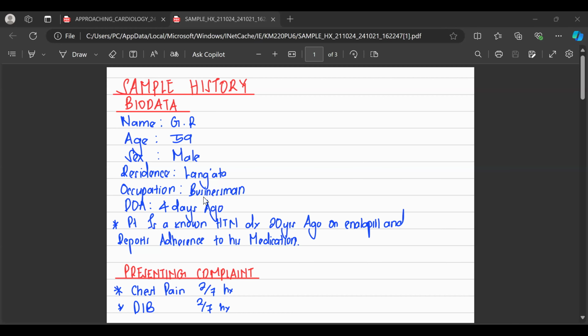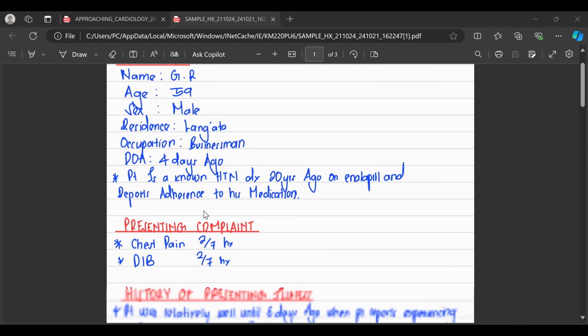So let's remain keen. I'm presenting GR, a 59-year-old man who has been living in Langata for the past 30 years, and he's a businessman by occupation. He was admitted 4 days ago. The patient is a known hypertensive, diagnosed 20 years ago, on enalapril, and reports adherence to his medication. The patient came in presenting with a 2-day history of chest pain and a 2-day history of difficulty in breathing.